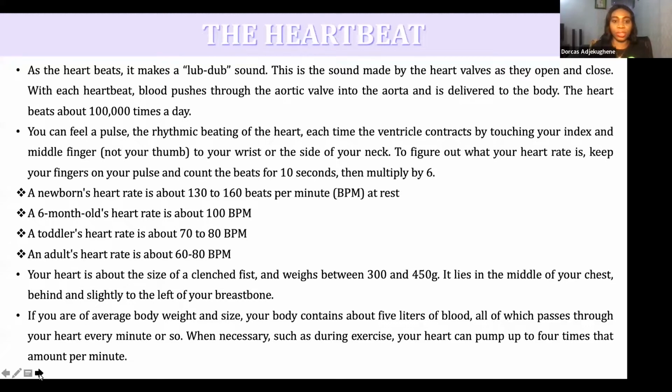When you touch it to your wrist or the side of your neck, you should be able to feel the heart rate. You can feel your pulse there. And if you want to determine it, you stay there for 10 seconds, count, then multiply what your count gave you by 6. You should be able to have an analysis of how your heartbeat is, okay?